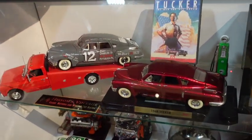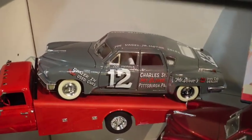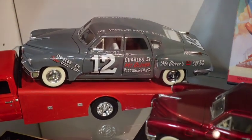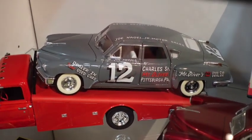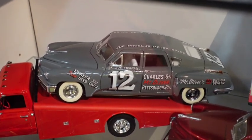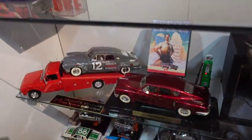Wow. Now, this Tucker has a Franklin helicopter engine, a rear engine. It has the suicide doors on it, and the front of it is actually your trunk where your hood is. It's got a 4-piece luggage set that came with that car. It fit in there just perfect. So when you bought it, that's what came with it.